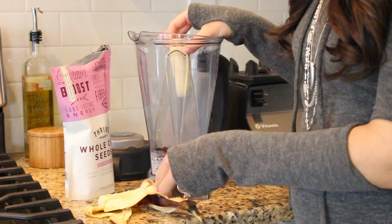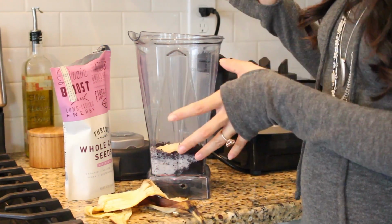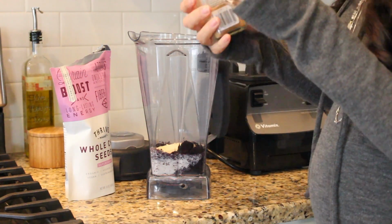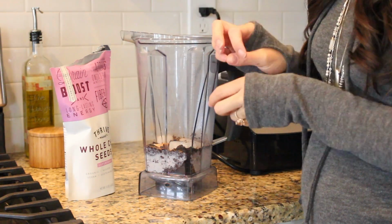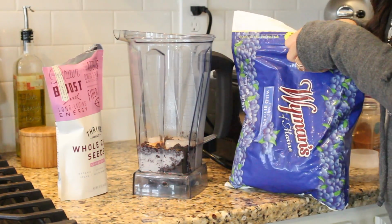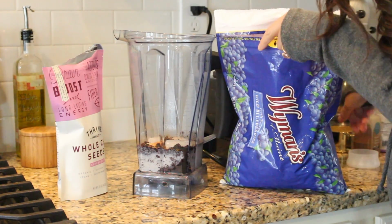If you have some frozen in the freezer, that'll make it a little bit of a thicker consistency, but I don't have any frozen, so I'm just using the one right out of my fruit bowl. I have to add cinnamon to everything. I just love cinnamon. I'm also gonna add about 4 or 5 ice cubes just because I do want more of a thicker smoothie consistency. The last thing I'm gonna add is about 1/2 cup of wild blueberries. You can add whatever frozen fruit you like or have in the freezer.